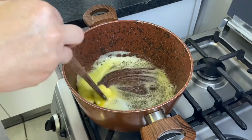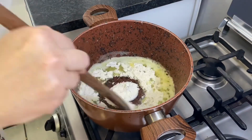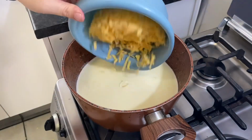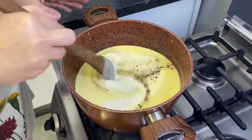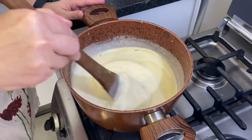To a large pot, add the butter till melted, then flour. Stir it for a bit until it begins to bubble before adding in the milk and cream. Once your milk mixture comes to a simmer, stir in your cheese a little at a time until smooth and creamy. Here you can add in your salt, pepper, whatever seasonings you like. Season it well.